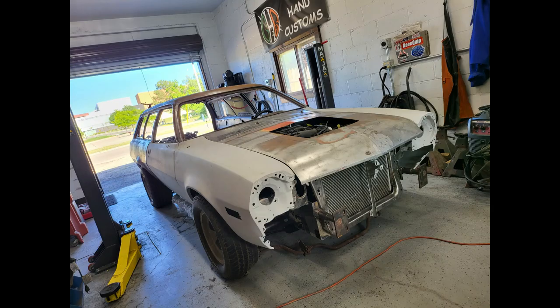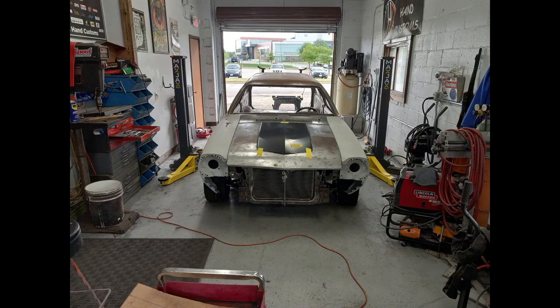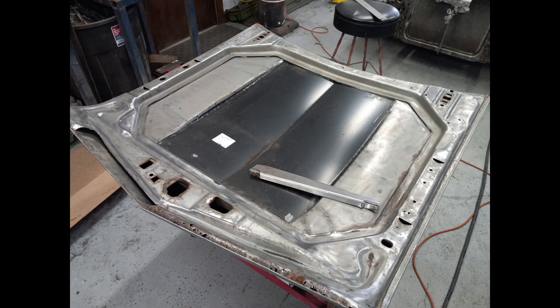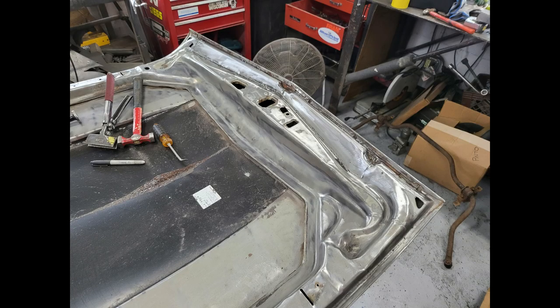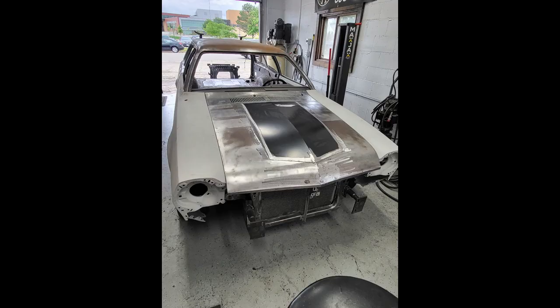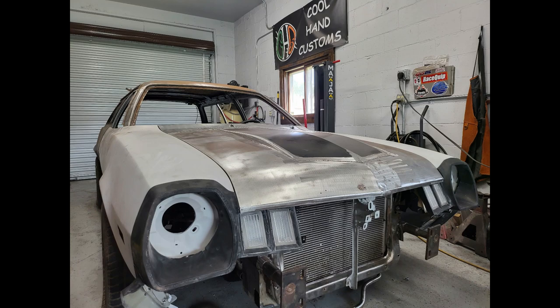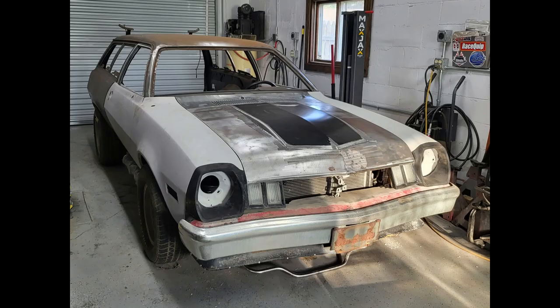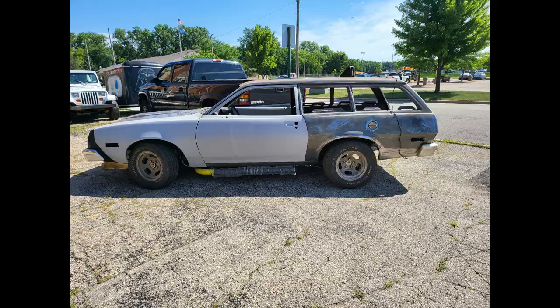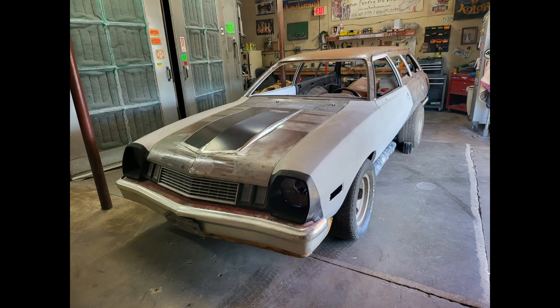We decided to install what we like to call here a speed hump. It's not really a scoop. It makes the car look really fast without looking really cheap. So we cut the hole in the hood, cut about 90% of this scoop down, got everything welded into place, set it on top of the car, and it did not disappoint. And now that we got the rest of the front end of the car mocked up, this thing looks really cool. I cannot wait until we get the paint on it.